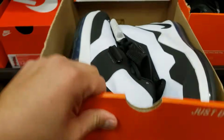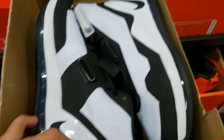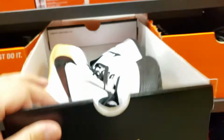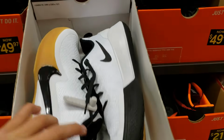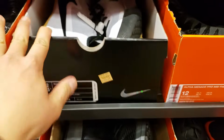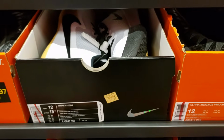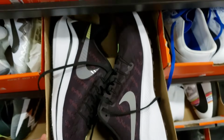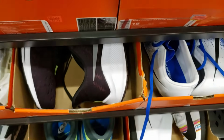Air Force Max, I haven't seen these in a while. $70, 30% off. And everybody getting 30% off these Mambas now, huh? The Mamba Focus, these actually don't look bad. I don't know what technology's behind it, but they don't look terrible. $70, 30. Not really much for you size 13ers. $90 for these Vomero 14s. That's pretty much about it.